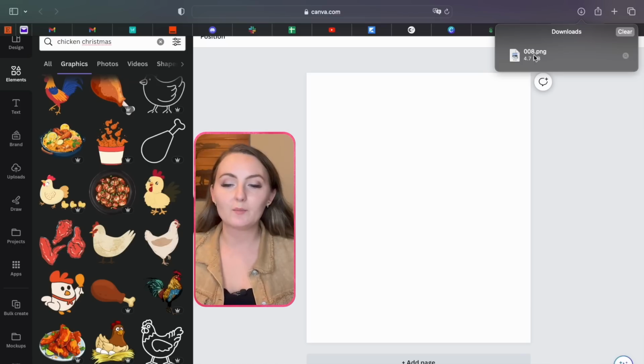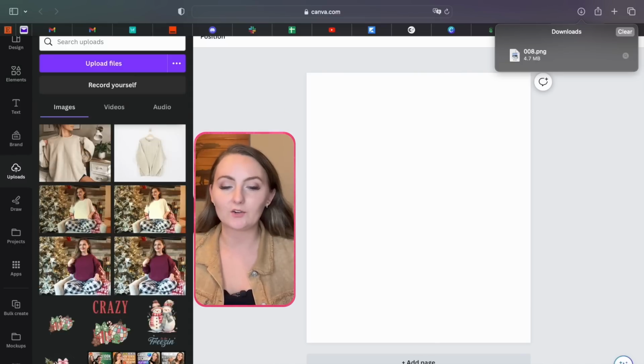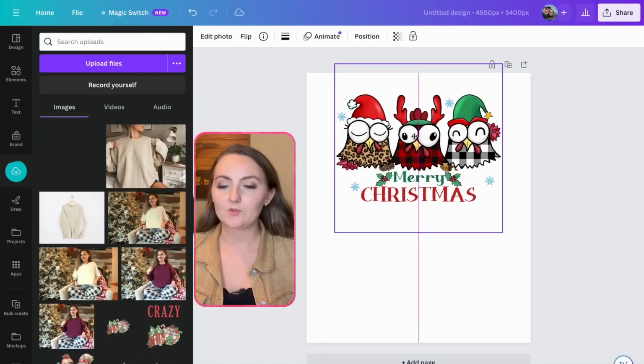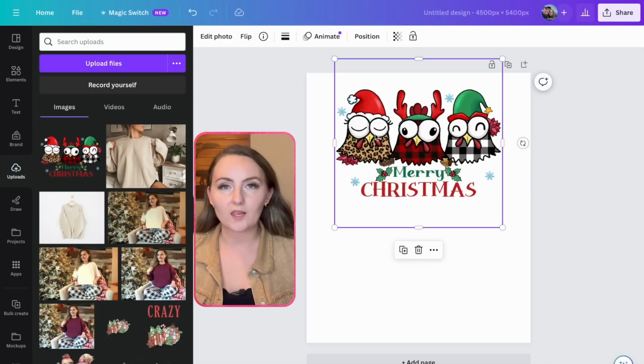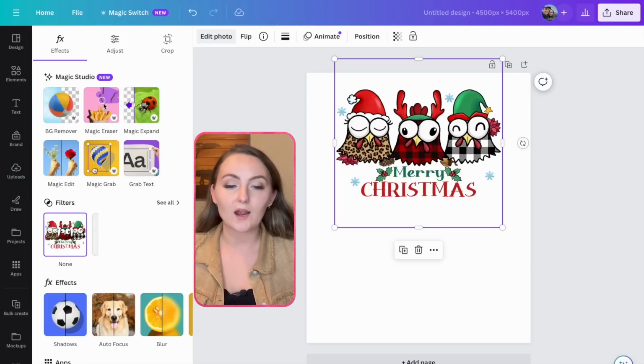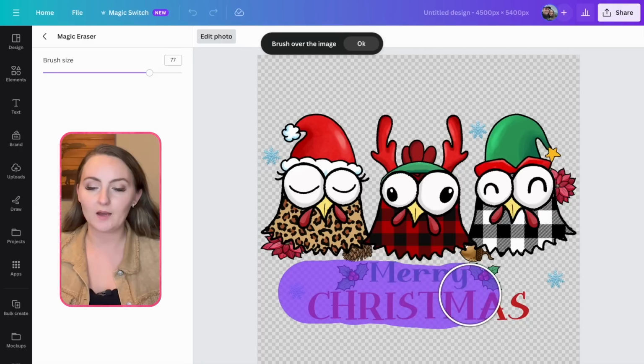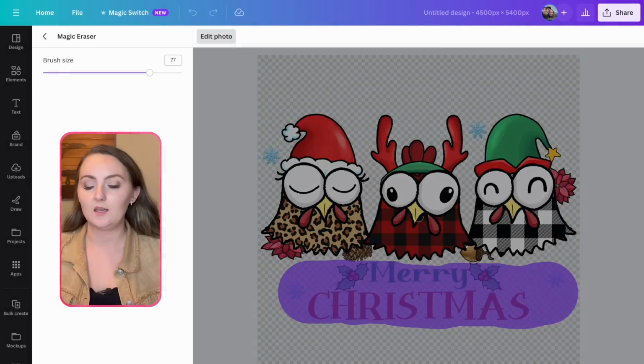Once you download that graphic from Creative Fabrica, you can just grab it from your downloads folder and drag it right here into Canva. So we'll add this to our canvas here, and we will edit this some. One great thing to do on Canva to edit graphics from Creative Fabrica is you can do edit photo, we can try the magic eraser. Now this doesn't always work the best, so we'll see how this one works this time. I want to add my own words down here at the bottom, so I'm going to erase all of this, and we'll see if the magic eraser does its job today.